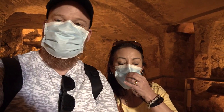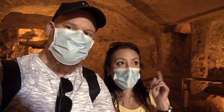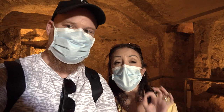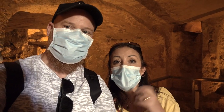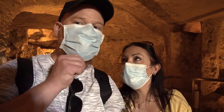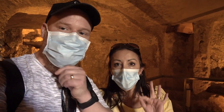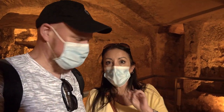Although we have been going through museums for quite a while, this is the first one where I can say I have been impressed by how they show the jewellery. How they keep everything here is phenomenal. The jewellery is shown really, really well, and we're going to show it to you.